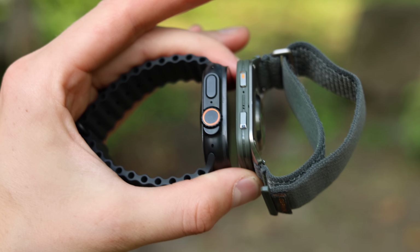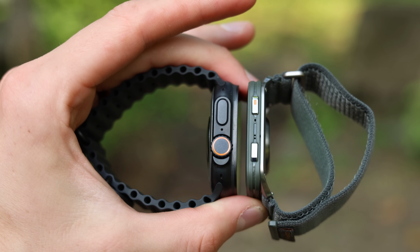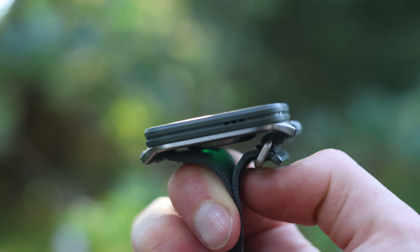And the very slim profile of this watch means that your wrist is not going to smash into any buttons if you bend your wrist back, and the sleeves or gloves or whatever you're wearing really won't be a problem. You won't be interfering with the watch. It's just a really slim profile on your wrist, but it's not perfect.